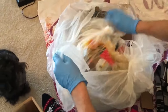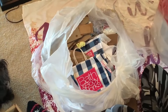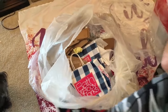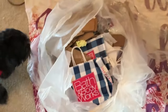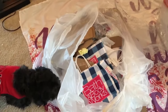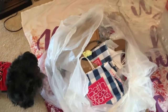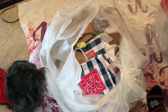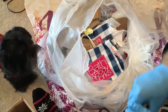I think this needs to be moved. That's some trash. That's got nothing but trash in it. He thinks there's a treat in there somewhere, I guess. Okay, but watch your foot. That one just fell.